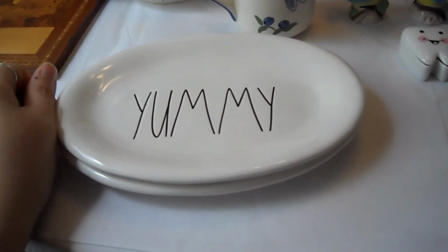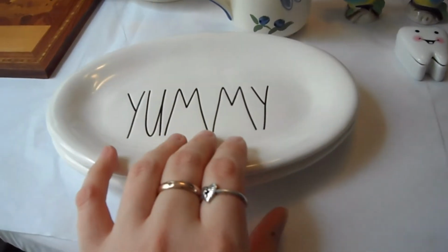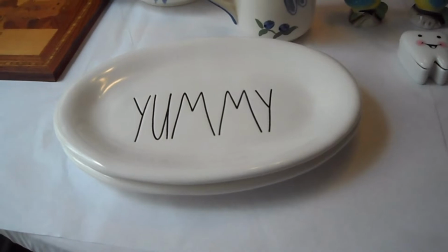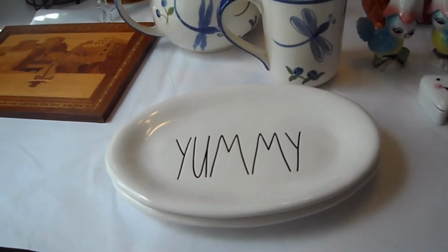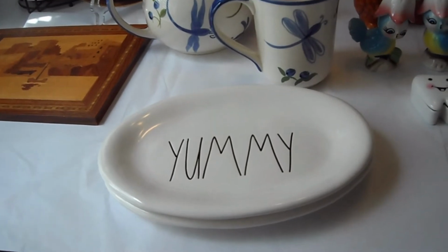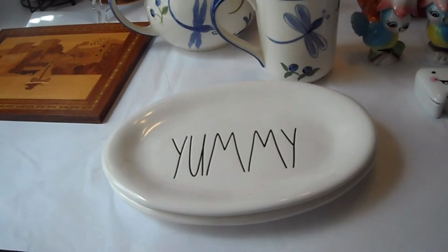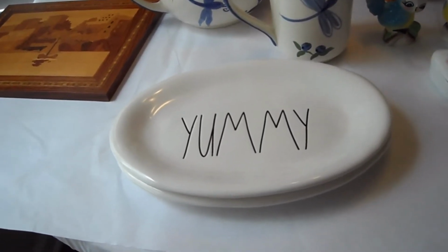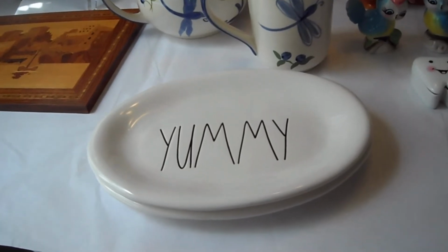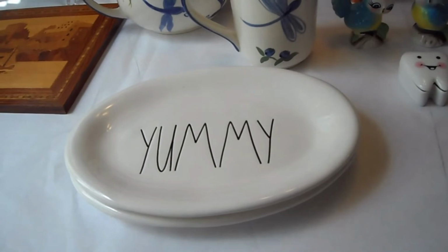So, yeah, not bad. I don't particularly go for this Ray Dunn style, but I know a lot of people do. They go crazy for it. More recently the craze has died down a little bit, but nevertheless, I know they're still popular enough to sell. So about $20 for those.